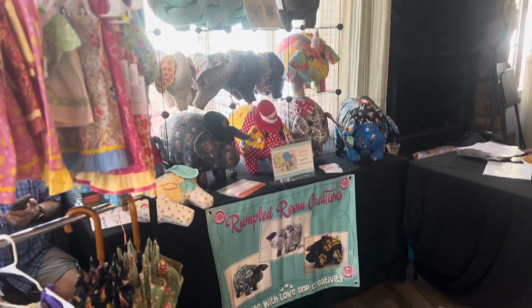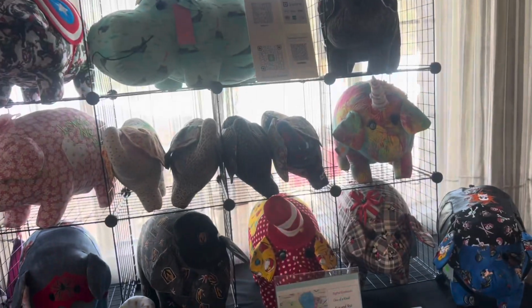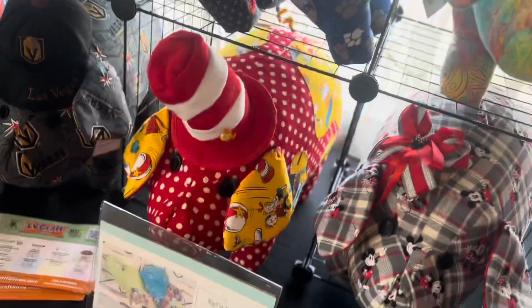Anyway, here are the animals. It's pigs. So these are like handmade, hand-sewn pigs with different themes. I thought that was pretty cool. So this is going to start to wrap up the indoor, then I'm going to walk outside to the back area.